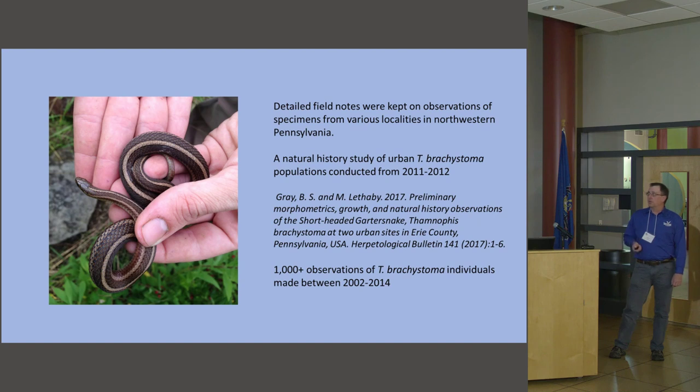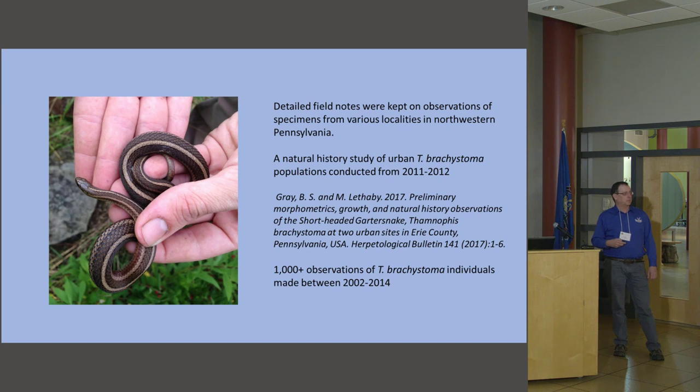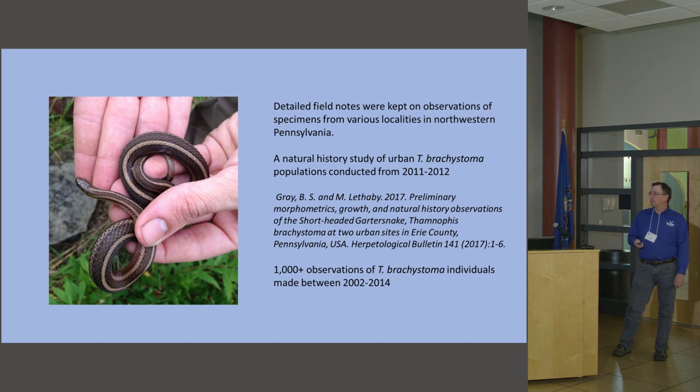So in the course of my observations, I accumulated at least 1,000 observations of individual short-headed garter snakes. Like I say, this was not a formal study. It was just observations that I made in the field over time, for the most part. I searched my field notes from between 2002 and 2014 and came up with roughly 1,000.